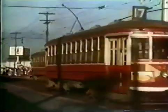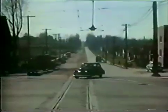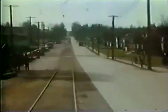So now the southbound operator is in possession of the staff, which gives him the right to travel in that single track section up to the next passing siding further up the hill. This scene shows us crossing 25th Avenue, and you can see there's a siding into 25th Avenue or King Edward Avenue.